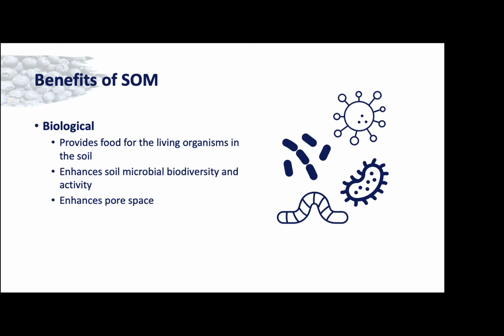Some biological benefits include providing food for the living organisms in the soil, which in turn helps enhance soil microbial biodiversity and activity. This can ultimately help in the suppression of diseases and pests. Good biological activity can also help enhance physical properties in the soil because it can enhance pore space through the soil microorganisms moving through the soil, as well as increasing aggregates because the exudates of the microorganisms help as the glue that brings all the soil particles together. And all of these can help increase infiltration and help reduce runoff.